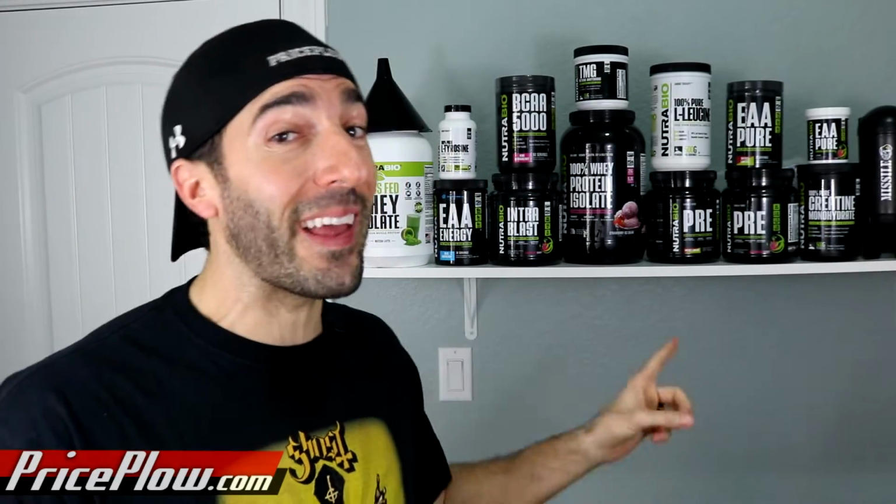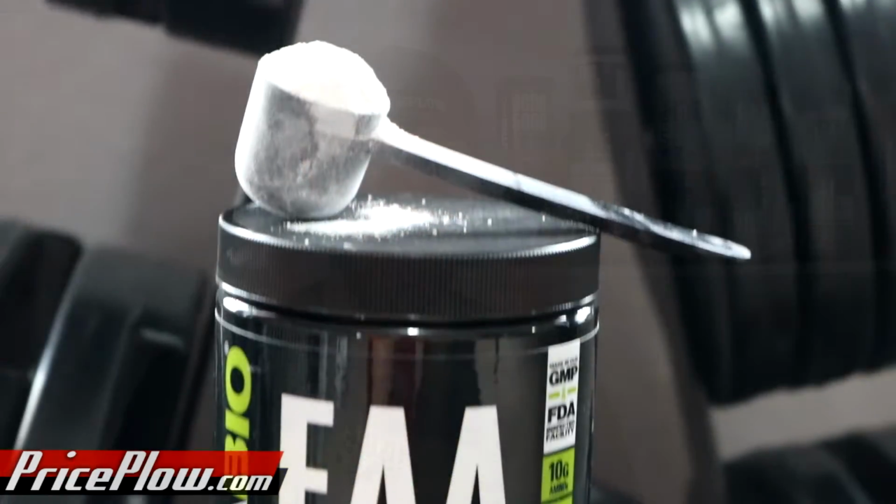EAA Pure is an awesome formula, especially if you just want the essential amino acids and not a whole lot of other nonsense. Because, you know, some of us think that glutamine, for instance, is nonsense. That glutamine is helping that Intra taste so good, though. So if you're not a keto dieter, you don't care about glutamine, and you're willing to spend a little bit more money, that Intra I think is way better than this.